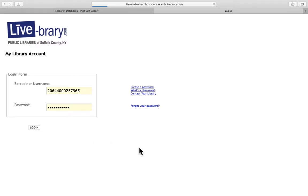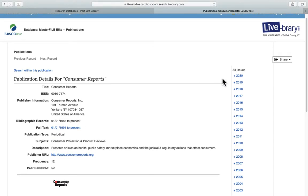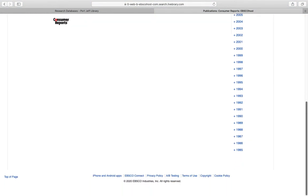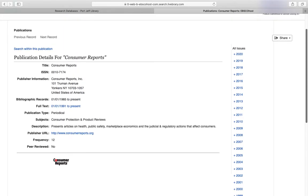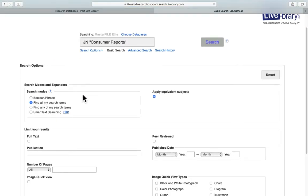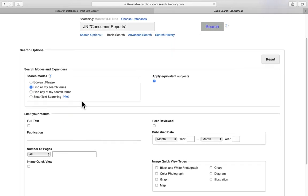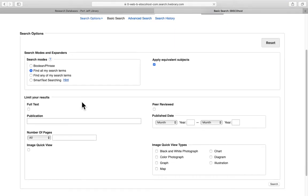Click Login. And here we are at the Consumer Reports magazine page. So you see some information here about the publication itself. On the right-hand side, you'll see all of the issues listed by year from 2020 all the way back to 1985. So you can either click on Search within this publication if you want to search all of the issues at once. And here we have all the different search features here.